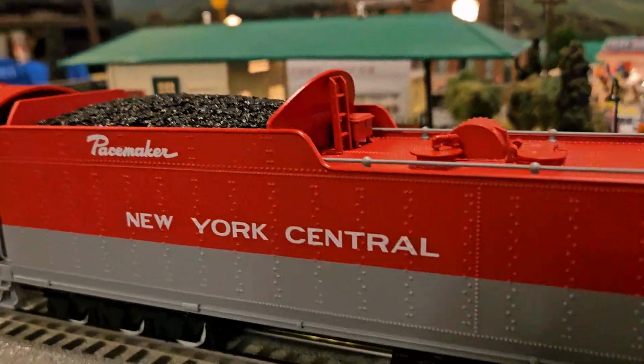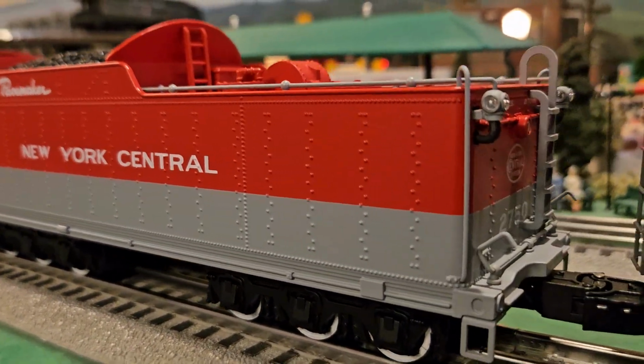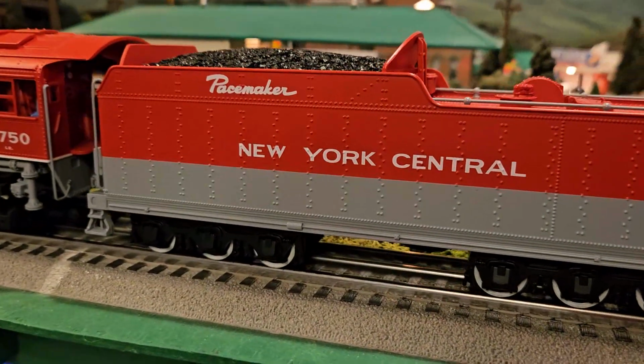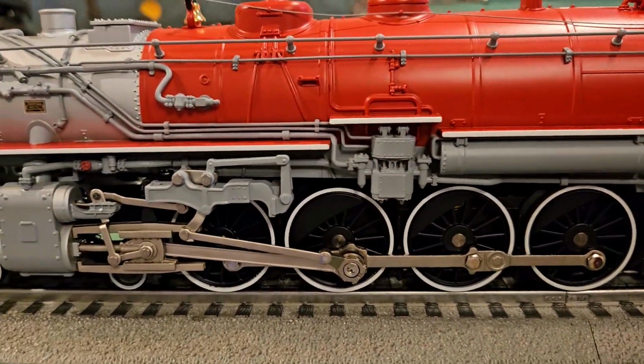And then on the tender, a real coal load, obviously for Legacy, and just nice rivet detail, great add-on details on the rear here. Multicolor classification lights, all that kind of fun stuff. Love the white rims on the wheels. Those look fantastic.